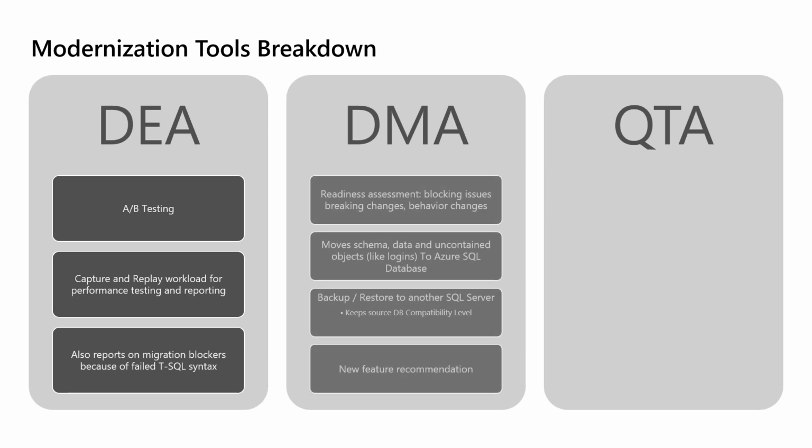DMA is a readiness assessment in itself. It will find blocking issues, breaking changes, behavior changes, and it can do so both in the static schema of the database and in ad hoc workload in the latest version. It allows you to move the schema and data and some uncontained objects like logins to Azure SQL Database, or if you're moving to another SQL Server, it allows you to backup and restore there. Keep in mind that this keeps the same source DB compat level as it should. It can optionally provide you new feature recommendations like columnstore or in-memory OLTP.